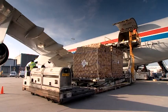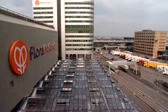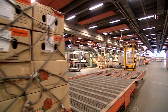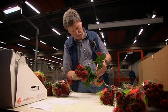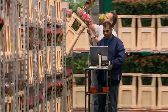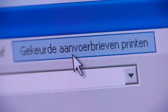FloraHolland offers a tracking and tracing service of the temperature during transport from the nursery to the auction. The roses from Kenya are prepared here at FloraHolland for auction. A quality inspector makes sure that the phytosanitary measures are in order. He also checks the flower's freshness and maturity. This is done with all the flowers and plants that arrive here. The information is sent directly to the auction and appears on the auction clocks.